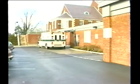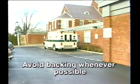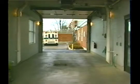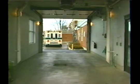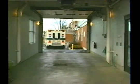Special considerations. Backing. Traffic safety experts agree that all drivers should avoid backing whenever possible. It's definitely sound advice. If you can keep your ambulance out of reverse gear, you will significantly reduce your chances of a collision and potentially save a lot of downtime. However, there are times when you must back, such as into this garage.